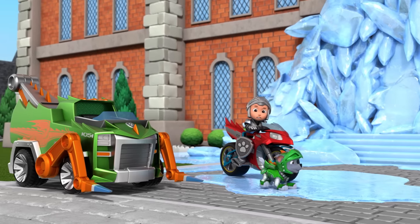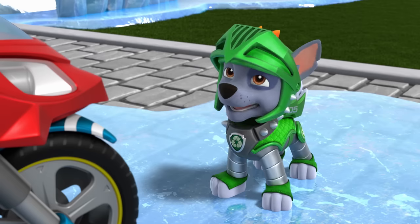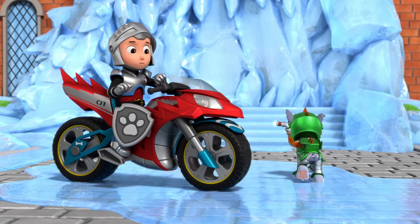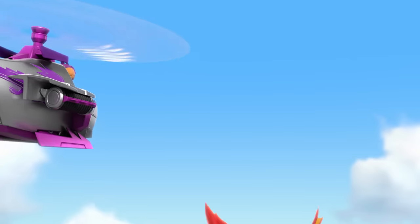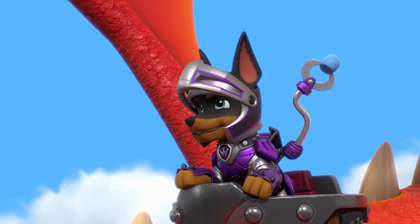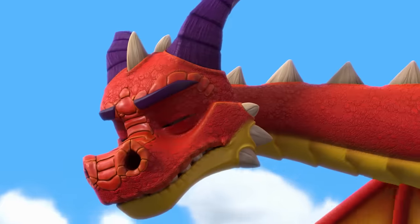Careful, it's super slippery. Whoa, whoa, whoa! Woof! Wilder! Ryder, it's Sky! I found them! Stop, Paw! Stop, Tack! I think you mean freeze!